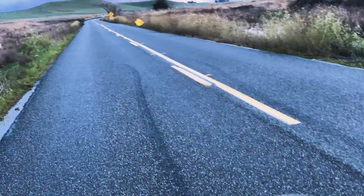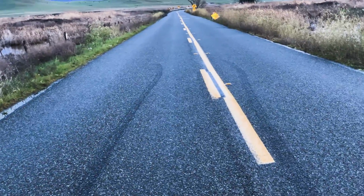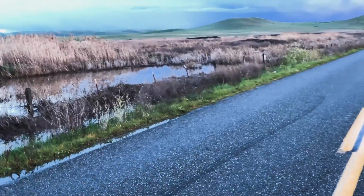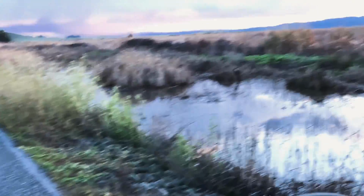As I said, right when the sun is setting, these animals get really active at times. There was something over there, I only caught a glimpse of it. I don't even know if it was an otter, to be honest. It could have been a turtle.